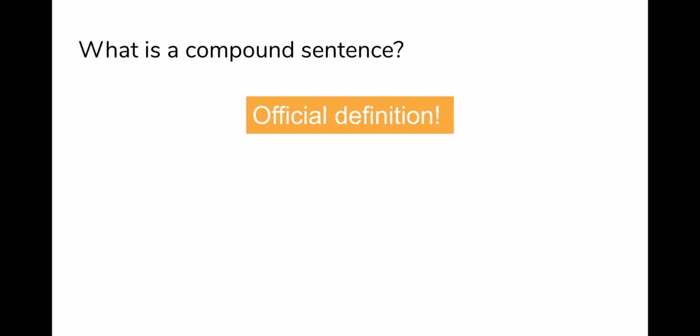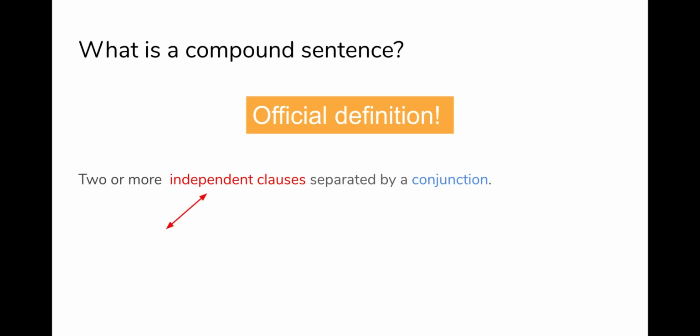Official definition: two or more independent clauses separated by a conjunction. What does that mean? Okay, independent clause, super easy. It just means a standalone group of words that can stand by itself with a period or a question mark or exclamation mark, otherwise known as a simple sentence. So you're just smashing two simple sentences together with a conjunction.